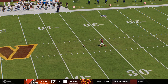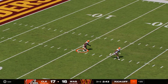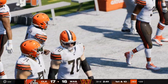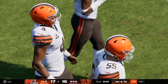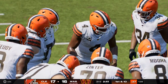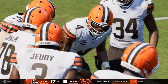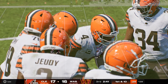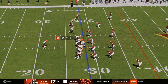Things trim back down to a single point, Brock, as they send this off and away. Return coming from the 6. And he's going to make this to the 28 before going down. Now we see the Browns offense headed out. They didn't add to their lead last time out, so they punted it away, but still ahead and able to add to it here. Drive starts out with a first and 10.